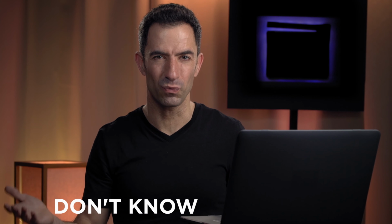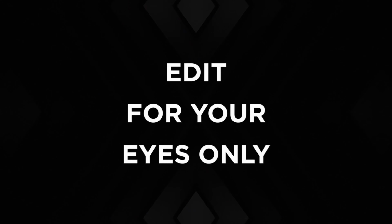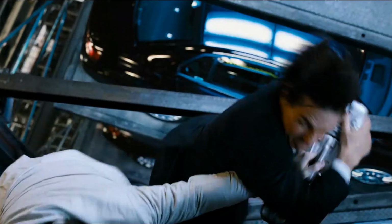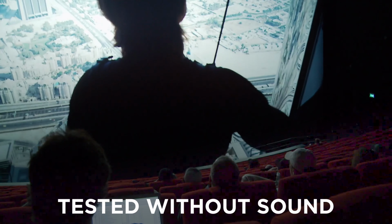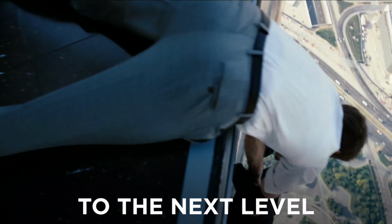But what if you shot everything perfectly and you just don't know if the scene works? You can always edit for your eyes only. Brad Bird's amazing advice is a sequence is going to work if it makes sense without sound. So they tested that with everything from the hallway screen gadget scene to the car park fight with Tom and the villain, and even with the building climbing stunt, everything was tested without sound, and then everything from sound, dialogue, and music takes the action to the next level.